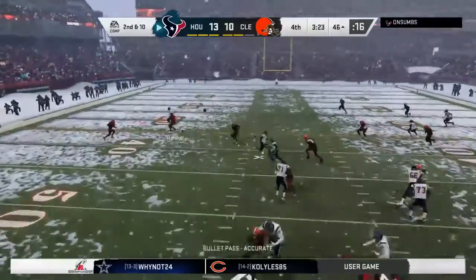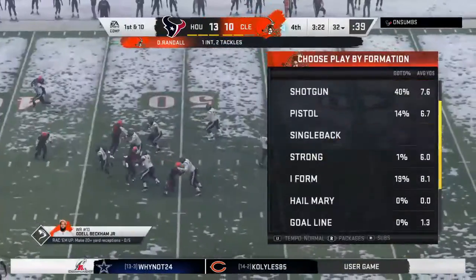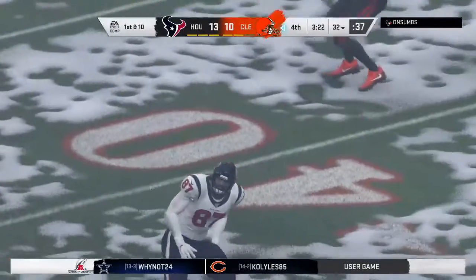From the gun, here's Watson. And look at this, they get the turnover they needed. It's intercepted, picked off by Demarius Randall. A critical error there in a tight game in the 4th.